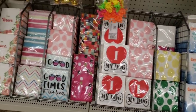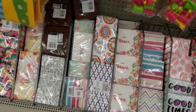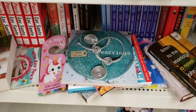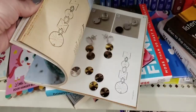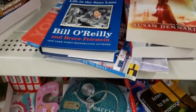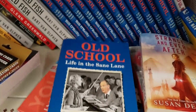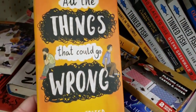These are about $2 to $4 at like Tuesday Morning or any other store, so this is a great deal for only a dollar. There's a book on how to make earrings. That'll look interesting. Let's see, Bill O'Reilly. Not a whole lot going on here in the book department.